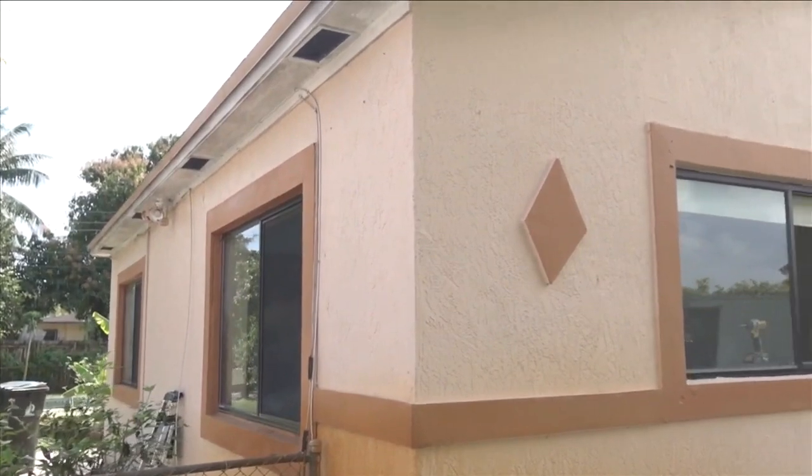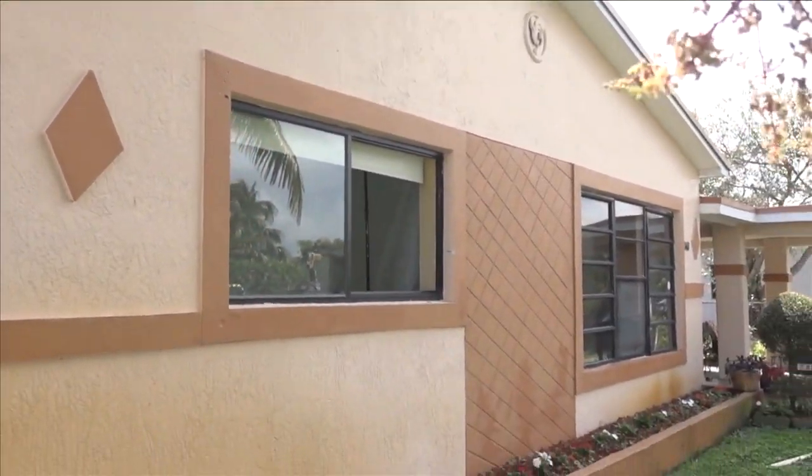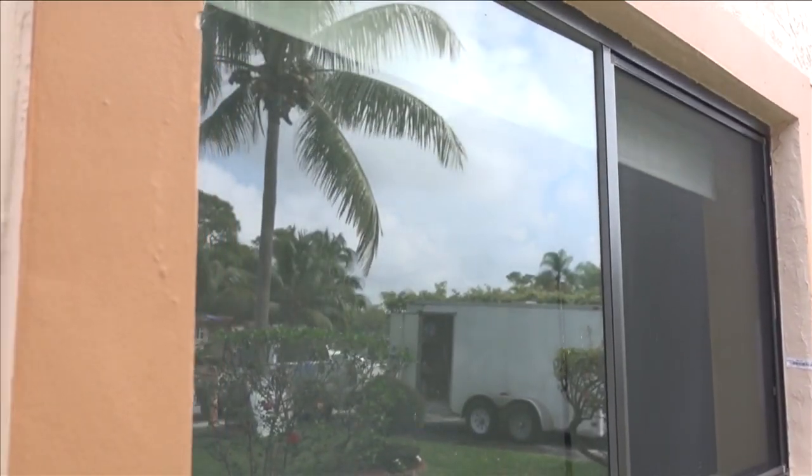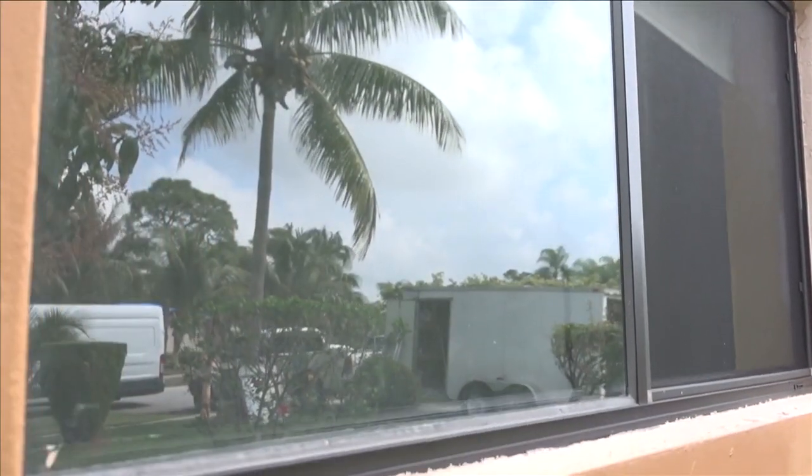In meeting with this homeowner, there were several reasons why they wanted to change out their windows. They wanted to upgrade for better hurricane protection. They also wanted to change the look of the front of the home. And also, if we were able to help them with energy efficiency, they wanted to try to save more of the money they were giving to FP&L.